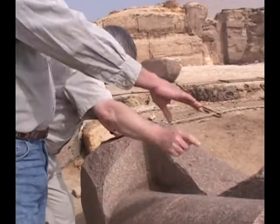Wow. I'll just see if I can lift this 25-ton lid up a little bit. There we go. I can just hold it up for a few seconds. There, that's about it. Whew.